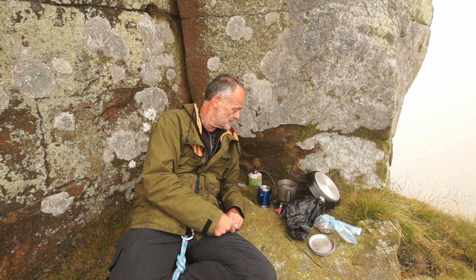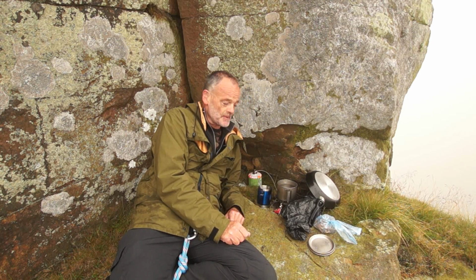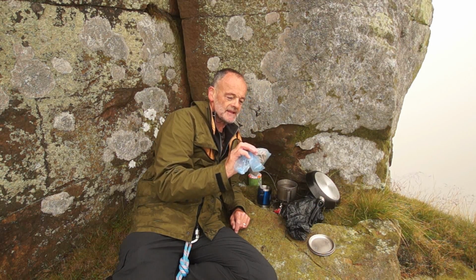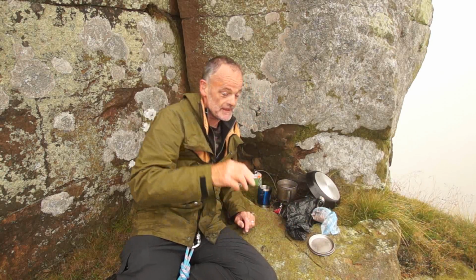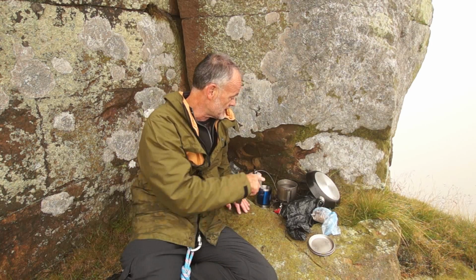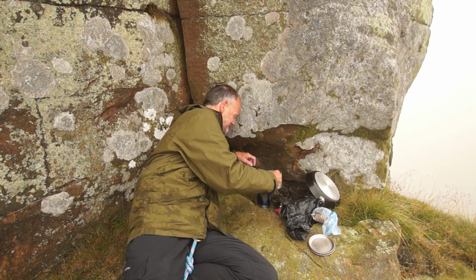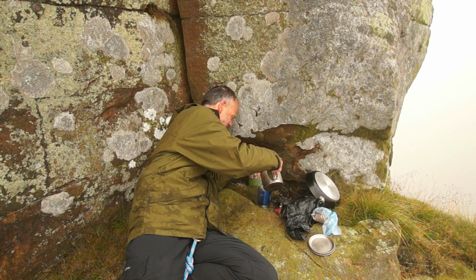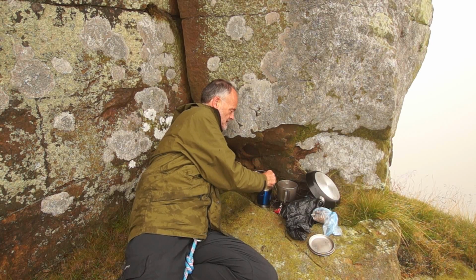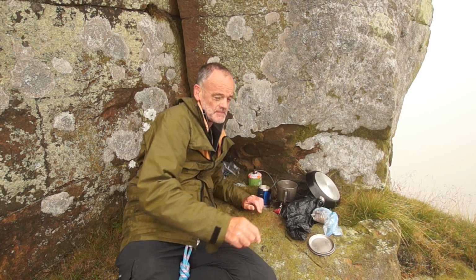Just boil some water up. Very simple breakfast. I'm just gonna have a cup of coffee. I brought some Weetabix that have seen better days, but with a bit of powdered milk, I'm sure they'll be fine. So yeah, water's just coming up to the boil, so I'll get that coffee on. So yeah, this'll do me this morning.